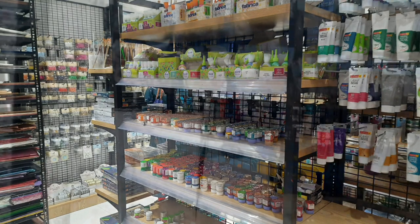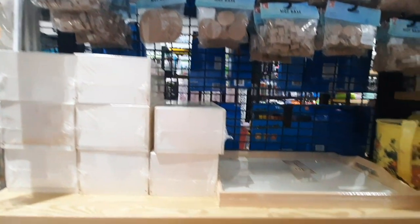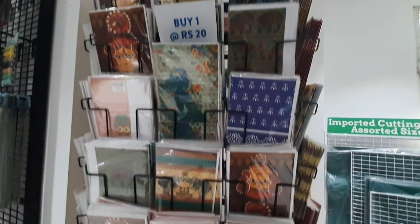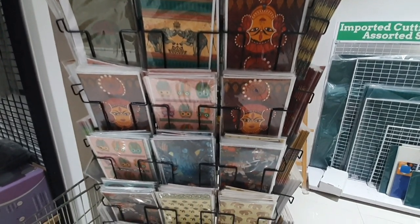Well, next here is a close look of decoupage raw material. So these are the raw material, wooden boxes, some wooden shapes in different sizes, MDF boards. They also have some color papers and cardstock papers. And next here we have different types of decoupage papers and napkin papers along with some design papers.